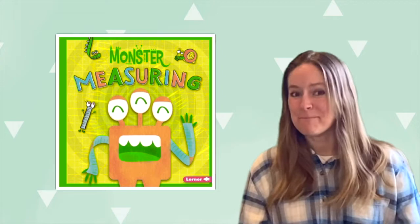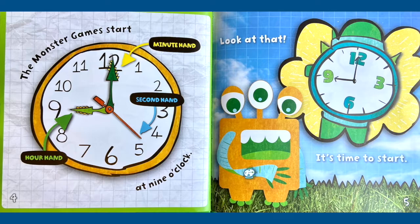The monster games start at 9 o'clock. Let's check out that clock. Do you see the minute hand pointing straight up? It kind of looks like an alligator tail, huh? That's cool. And then you have the second hand, which counts the seconds, and you see that right above the number 5. And then we have the littlest hand, which is the hour hand, pointing to the 9. 9 o'clock. Look at that. It's time to start.